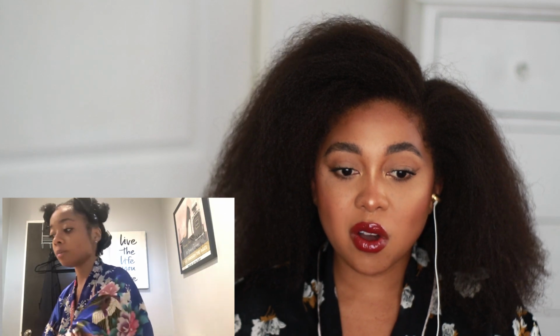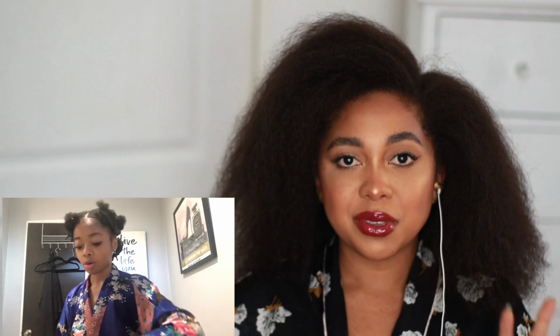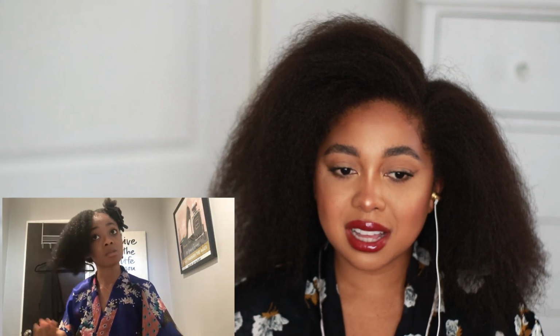I've never tried that deep conditioner, but I always say this as well. Every single time you use rice water, please follow up with a deep conditioner, or else you think it won't work because your hair is going to feel dry as hell. She's using a t-shirt. This girl has done her research. She knows exactly what she's doing.